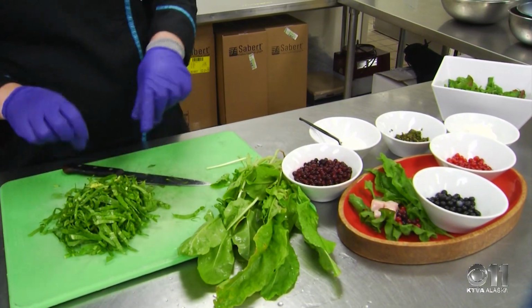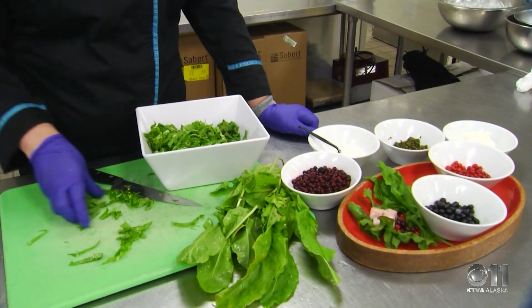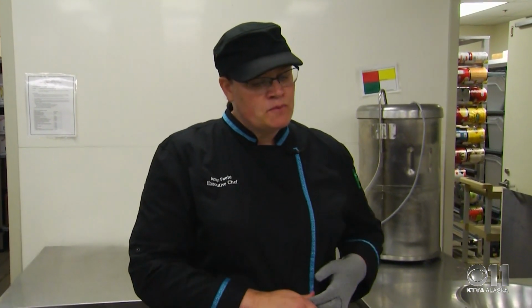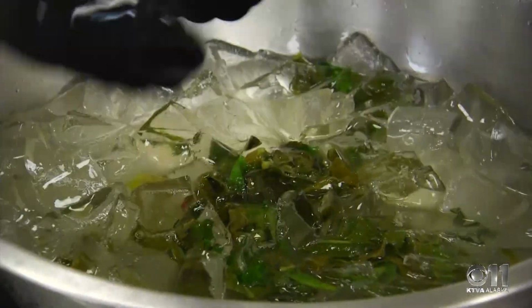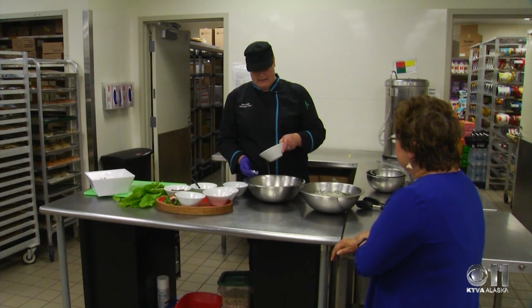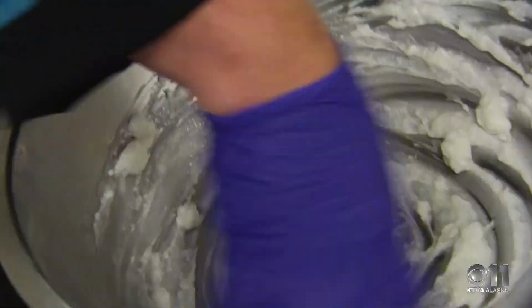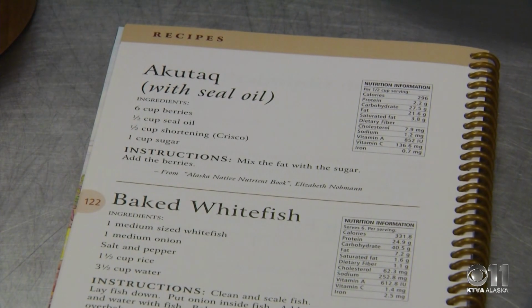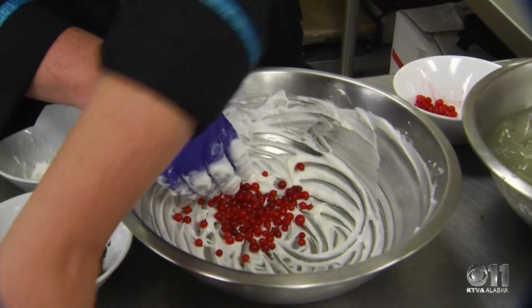Ingredients for the ultimate native soul food, akutaq, also known as Eskimo ice cream. To do a light blanch on this, it changes the texture, changes the flavor, but it still has that sour, right? That bite is still there. A hint of citrus in the mixture. Next, she combines the seal fat with vegetable shortening. Some use caribou fat and add fish for flavor. It gets light and it gets fluffy. Family recipes that are all a variation on a theme of sugar, fat, and berries.